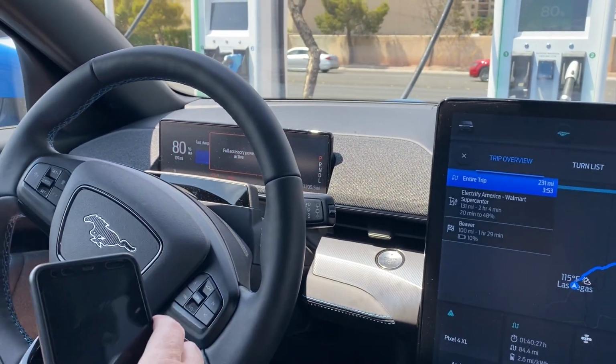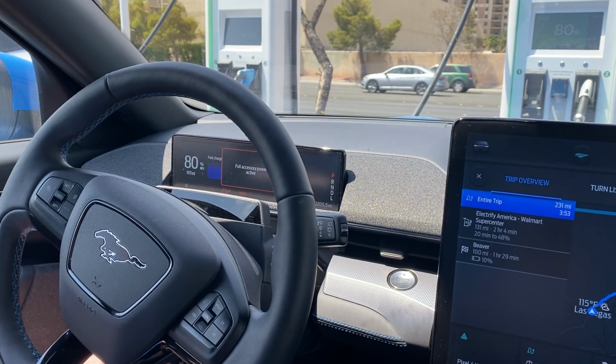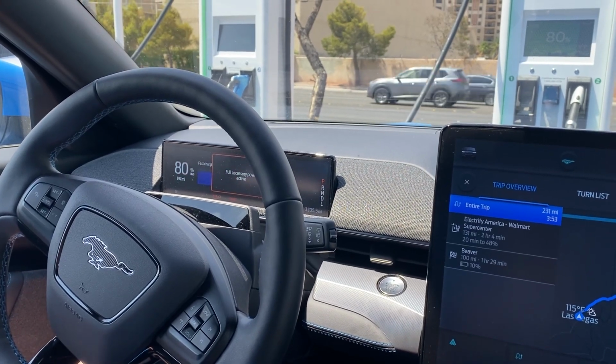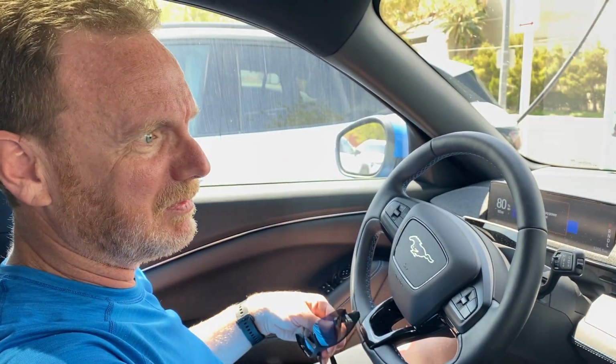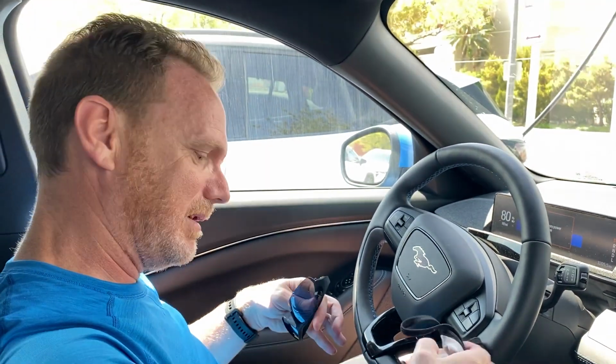We don't want to sit here and let this one go because it's slow after 80. But 197 miles of range, we're ready to go. I'm going to go run out there quickly because it's feeling pretty miserable now. And I'm staying here.